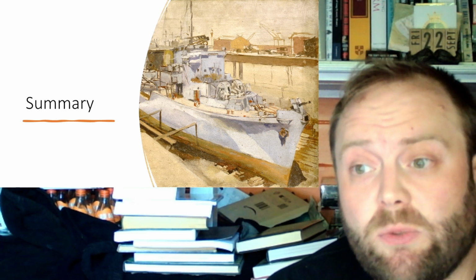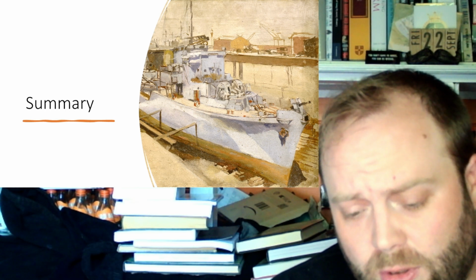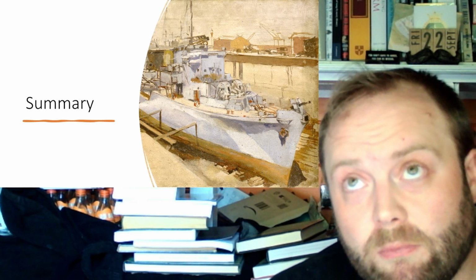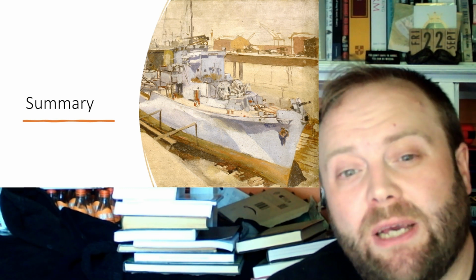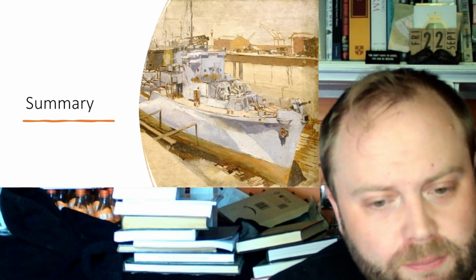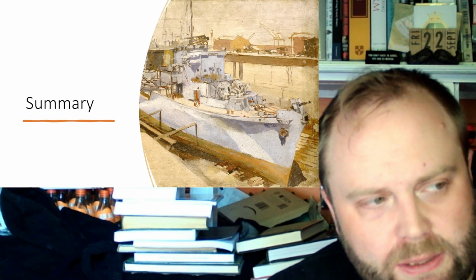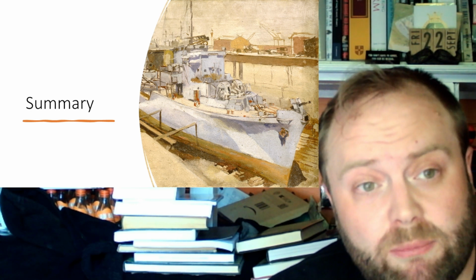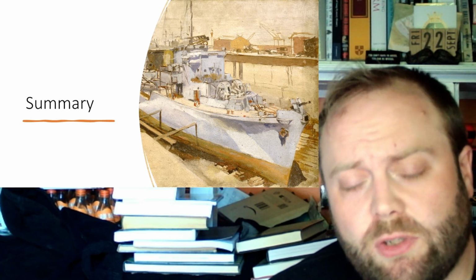And ultimately, this is why I think this class was quite so good. Because sloops are built to be adaptable. This class were built to be escorts from the get-go, hence they got the destroyer title. But, and I say this with all due emphasis, their crews adapted them. They found ways of improving them. And they could do so because of the structure of the ship.